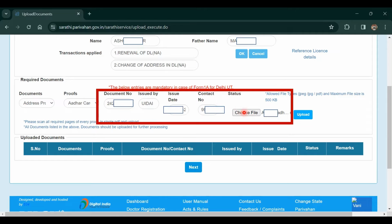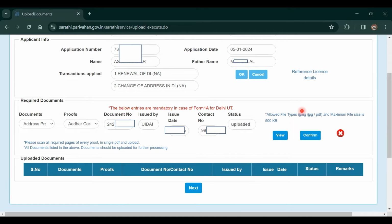And then you click on choose file, upload a file which is less than 500 KB and is of these types: JPEG, JPG, PDF. And then you click on this upload button here. Once you click on upload, it will start showing you uploaded. In case it does not meet this criteria, you will get an error, and then you can view this document also from here. And then you can click on confirm.